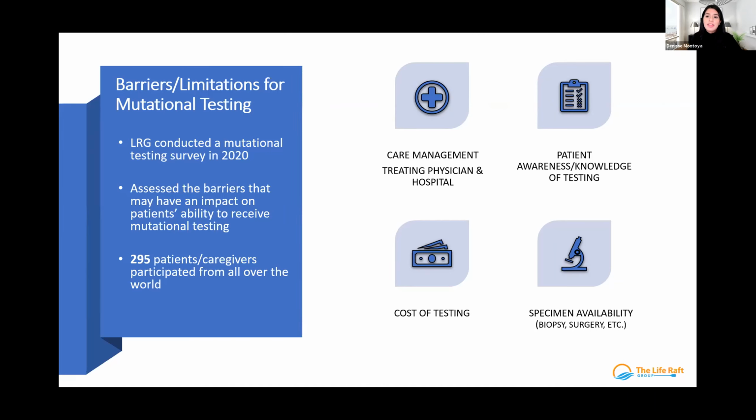Some of the common things that we came up with are these 4 factors. The first factor is care and management. Who the patient was being treated by, the oncologist, and also the facility where the patient was treated, were big factors that had an impact on the patient getting or not getting mutational testing. This was also widely observed in different parts of the country. For example, patients located in bigger states like California, New York, and Florida had a higher percentage of testing than patients in much smaller states like Kansas. Another thing is specialists. Patients that were treated by local oncologists and did not seek a second opinion from a specialist or didn't work with a specialist tended to have a lower rate of mutational testing.